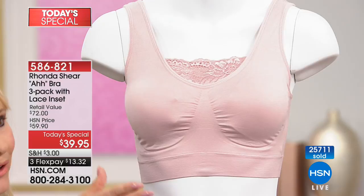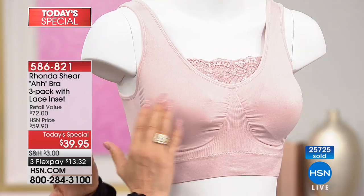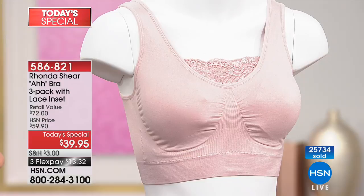If you're just joining us, this is taken from the original A bra. You're getting three of them. Three sets of pads come in all three, and you've got two layers in the front, so complete modesty. The lace inset is new, back new. We did it years ago. We've made it even better. Two layers of sumptuous, soft lace that you can step into.